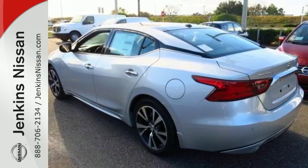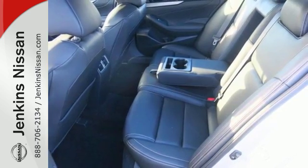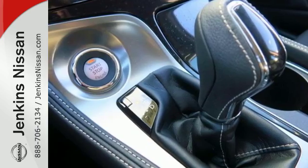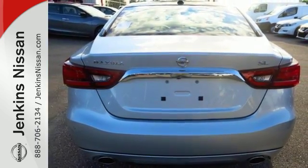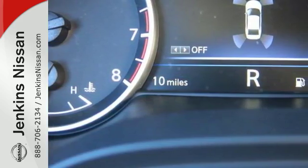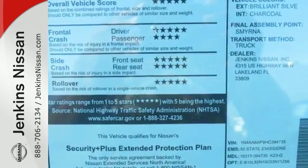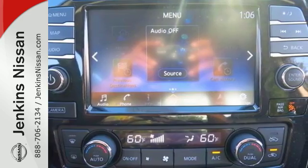Enjoy the performance offered by the Xtronic CVT with Drive Mode Selector, matched to the 300 horsepower 3.5-liter V6 engine. It also has a suite of convenience and safety features to ensure driving confidence, including Bluetooth, voice recognition for audio and navigation, and a hands-free text messaging assistant. The advanced Drive Assist display and Nissan Connect with navigation keeps you in the know.